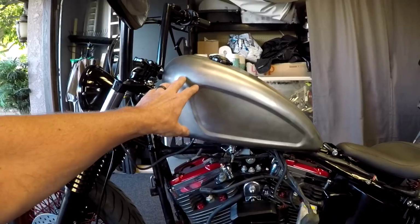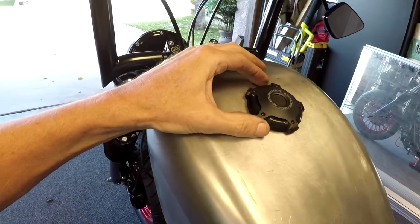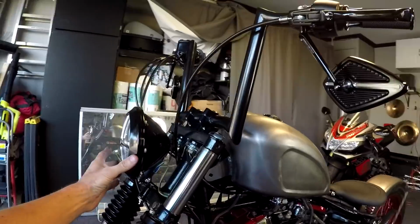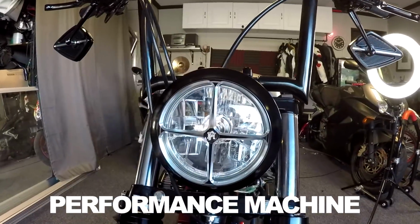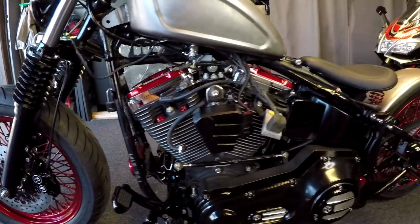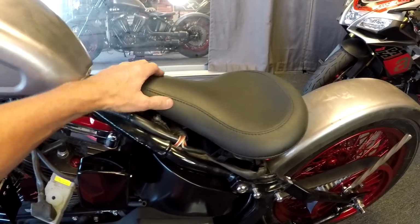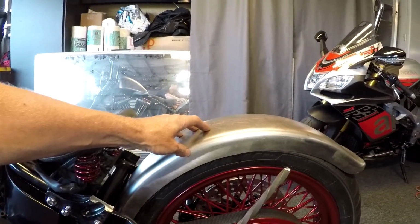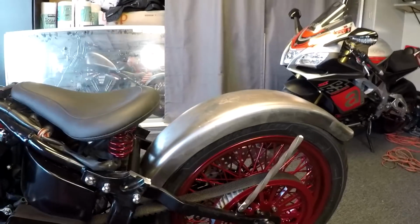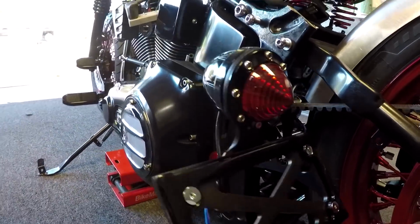We got here a Biker's Choice gas tank with a Roland Sands gas cap, precision machine headlight, which is a beautiful piece. And we got here the Mustang solo seat. And then we got the Biker's Choice back fender, which is like an old school style. And then we got the Roland Sands billet license plate bracket.